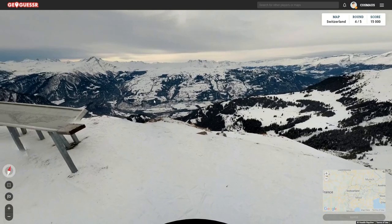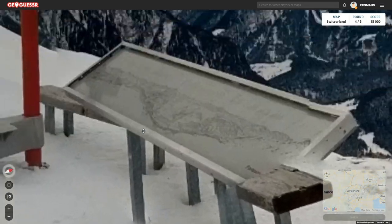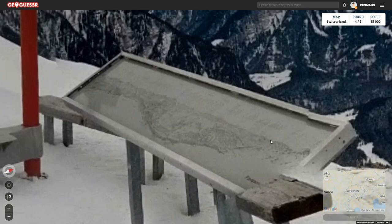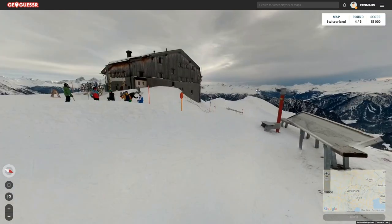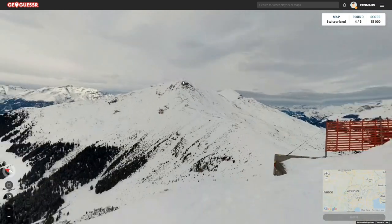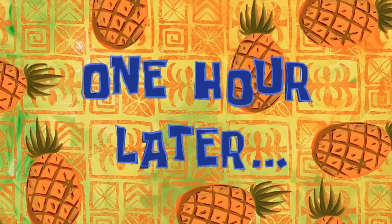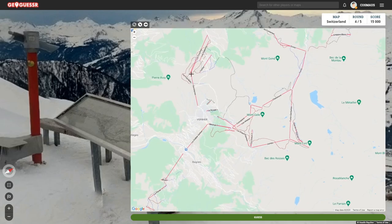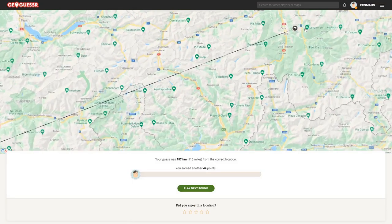That's really annoying, actually. That's actually terribly annoying. Okay, so there's a map here that's telling us what we can see, which mountains, but we can't read the names there, sadly. I'm sure someone can dig something useful out of this, but I don't think I can. I don't. 1 hour later. Yeah, I guess. Probably, yeah, it was way off.